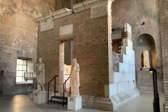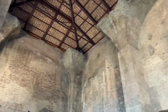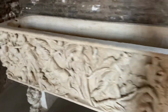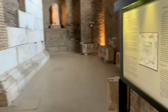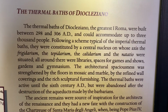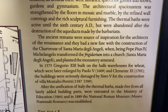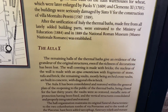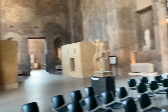Everybody, that big door was the bath door. So these are the baths, I guess. And it's a huge area. And we're talking an enormous area. Here's maybe more. The thermal baths of Diocletian the Great Room were built between 298 and 306 AD and could accommodate up to 3,000 people at one time. That's a lot of stinky people. So read that as you need to. I can't tell you enough how big it is. It really is huge.